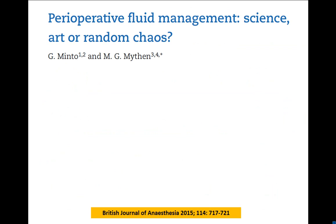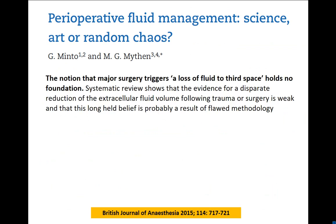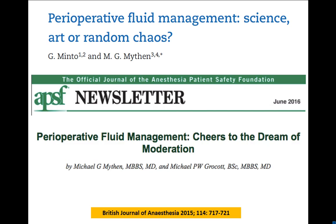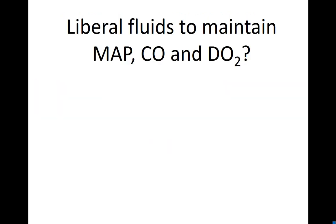This is one of the nicest ones by Gary Minto and Monty Mythen. Number 1, third space loss does not occur during major surgery, full stop. And number 2, for heaven's sake, stop talking about Hartmann's or Ringer's lactate as a maintenance solution. It isn't. 1 litre contains 2 days' worth of sodium. And in another newsletter published this time by Monty and Mike Grocott, Perioperative Fluid Management: Cheers to the Dream of Moderation, which was the title of that paper by Moore and Shires.